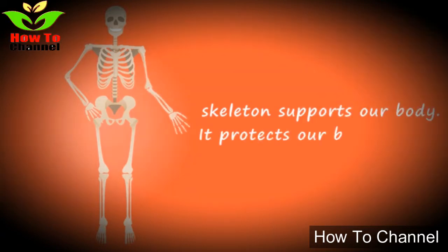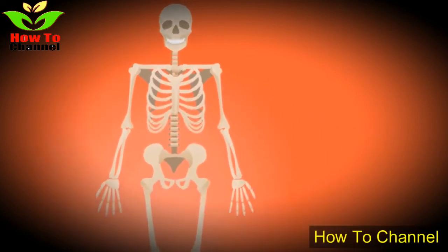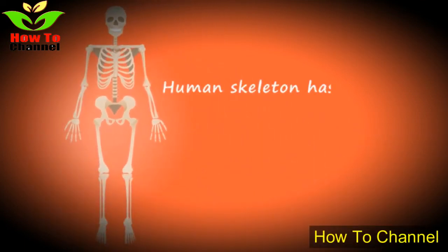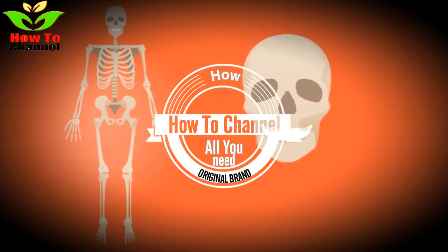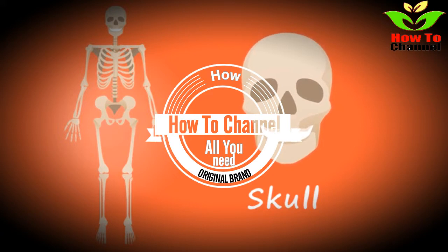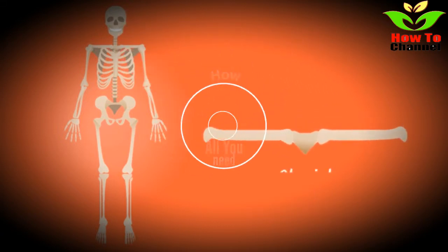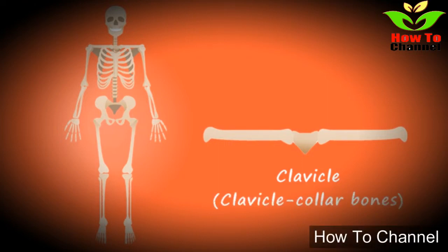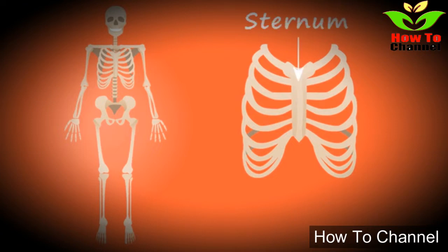Number 3. Turmeric. Regular consumption of turmeric can reduce inflammation. It contains curcumin that possesses anti-inflammatory properties. It is particularly good when dealing with rheumatoid arthritis. You can take 1 gram turmeric capsules 3 times per day. You can also drink fresh turmeric juice or a glass of warm milk mixed with 1 teaspoon of turmeric powder daily before going to bed.